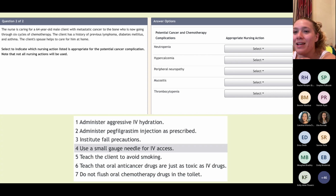Yep. All right, what do we think about hypercalcemia? Of the following, what should we do if my patient has really high calcium levels? So, they have really high calcium levels, which can cause some cardiac issues. Remember, calcium channel blockers. Calcium also helps with the heart. So we're going to try to flush them out. That's what we do: aggressive IV hydration. We're trying to flush out that excess calcium.